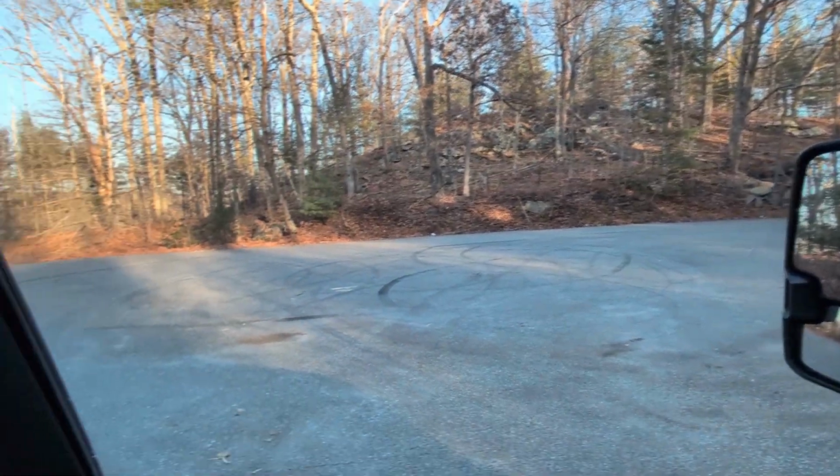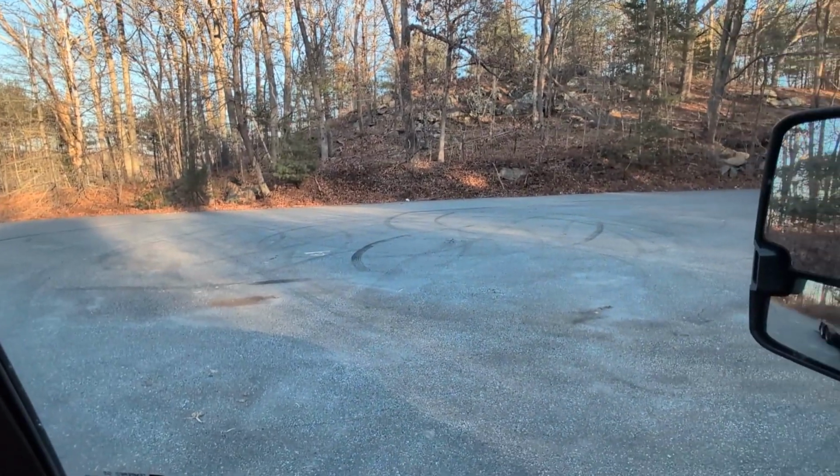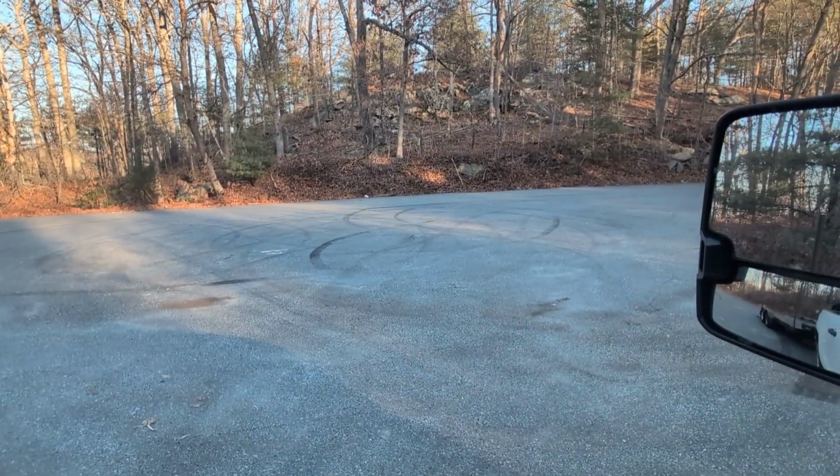So we've made it to our destination. We are at a cul-de-sac not far from Kevin's house. It's literally in the middle of nowhere. And it looks like there's donut marks on the ground. The goal is to back up to each other and then winch the chassis off of his trailer and onto mine. So hopefully it goes as smooth as I'm hoping it does. But we all know that's not going to be the case.